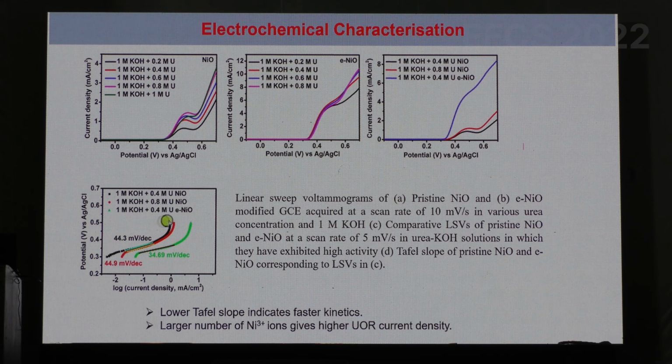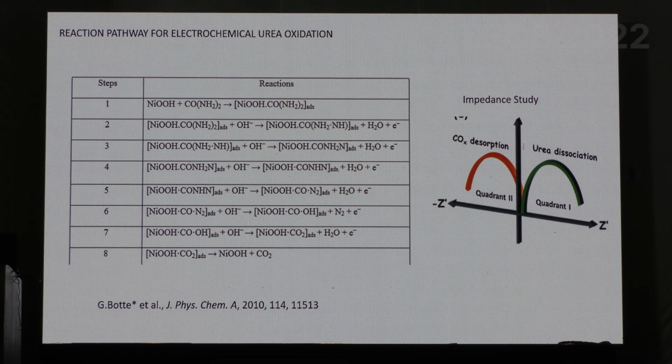And this is the Tafel slope, where you plot the overpotential versus current density on the most active catalyst that you've seen. In this case one can see a lower Tafel slope for the beam irradiated one, which basically means that the kinetics is faster when you have a lower Tafel slope. And this we attribute to the presence of more redox sites or active sites.